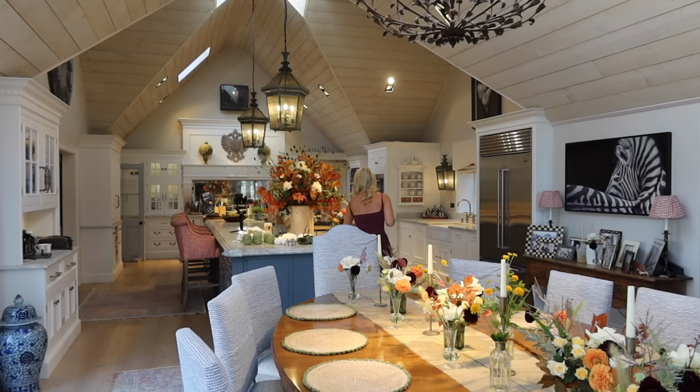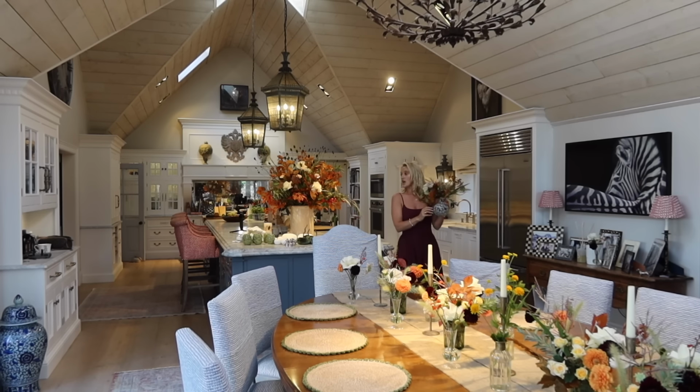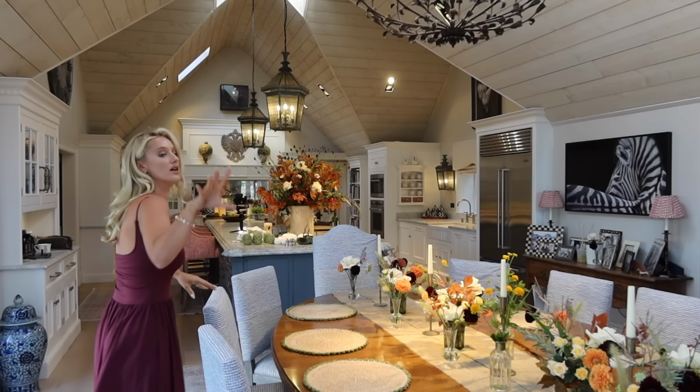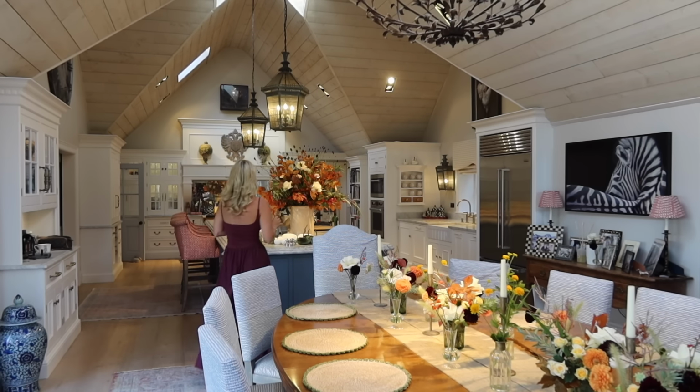So this little vase here, there's one of these, so I think I might actually pop this in the fireplace. I think that will look really pretty. Sort of decorate that area. It can be quite a dark gloomy area to look into.